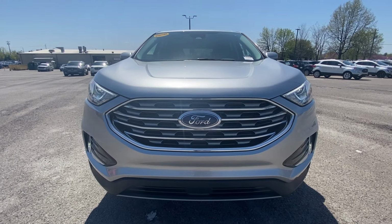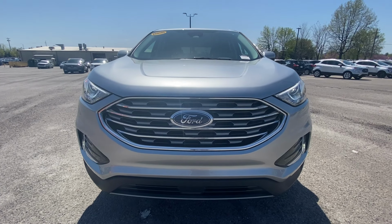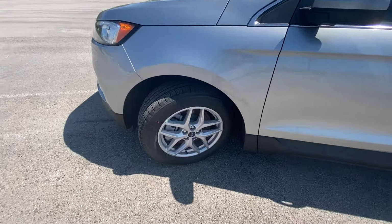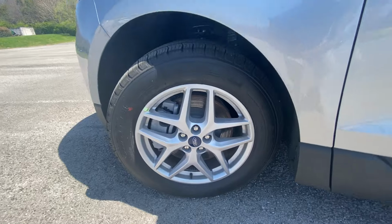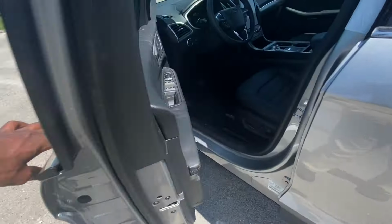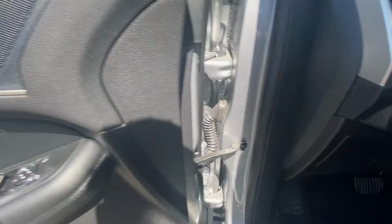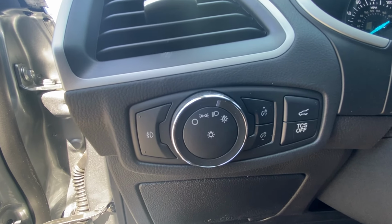And there's the front end there with your LED headlamps along with your LED daytime running lights and fog lights. And down here you have your 18-inch aluminum wheels. And then you have passive keyless entry on the front two doors. And there are the controls for your power door locks, windows, and mirrors. There are your headlamp controls as well as your power hatch control.